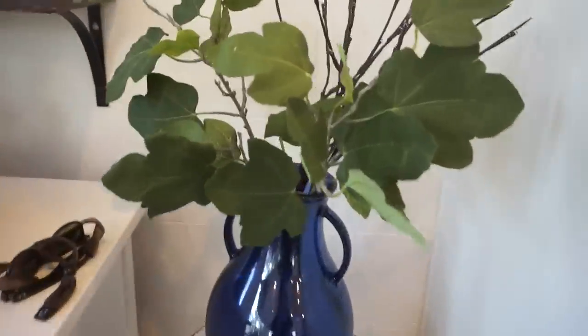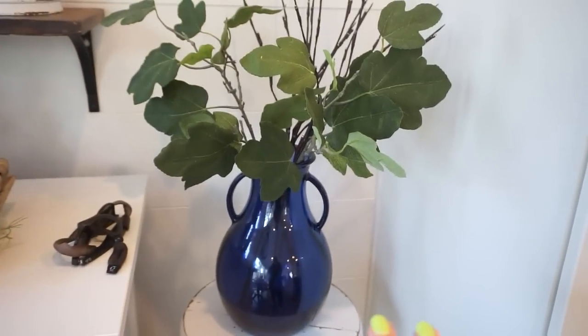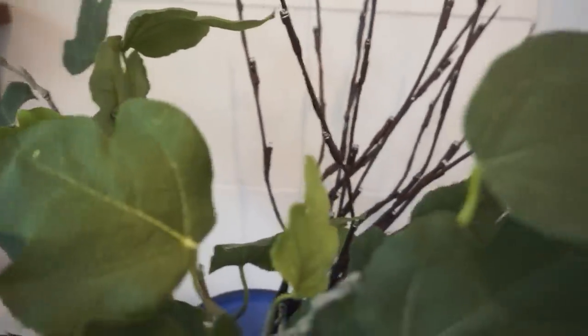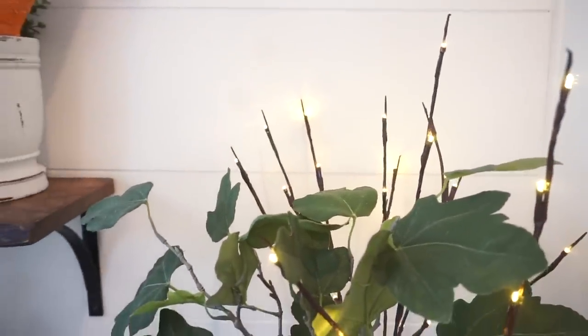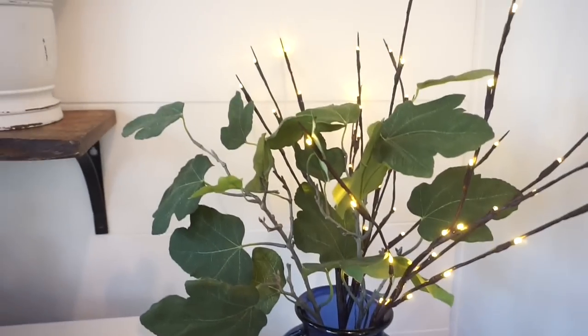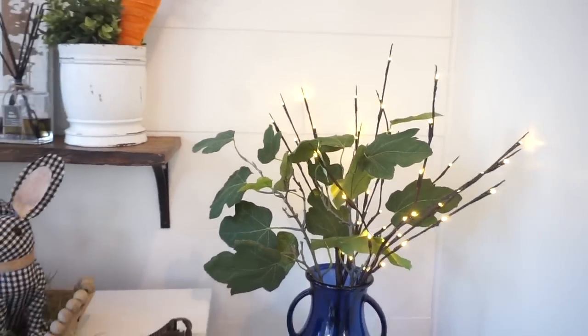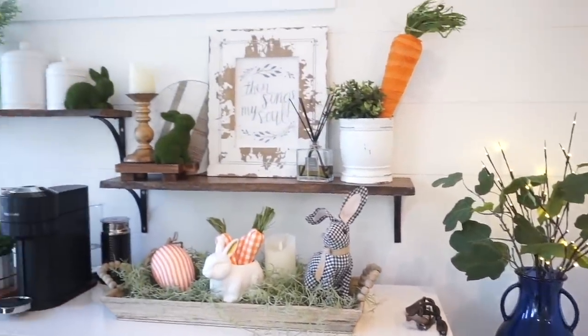And then if y'all remember, I actually had this sitting up on this shelf, and I just put it over here, and I kind of love it, and it has those little sticks that I showed y'all that I got from Amazon. Let me turn them on. So at nighttime, this is the perfect little ambiance over here, and I didn't want to take that away, so I just put it here on my little stool, and I still think it looks so cute and gives off that little bit of sparkle and twinkly lights at nighttime.